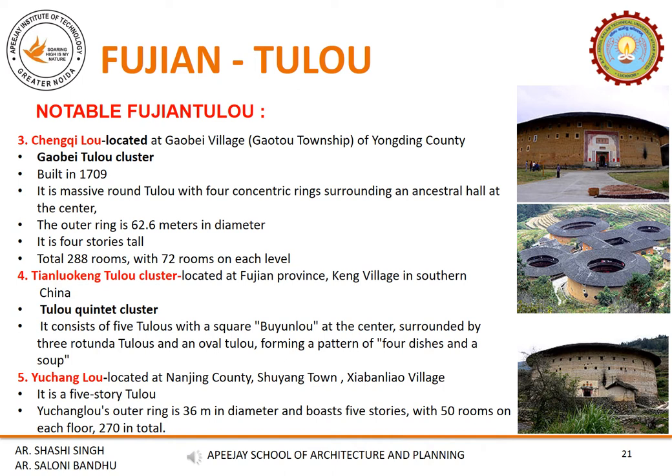Fourth example is Tian Liu Kang Tulo cluster, which is located in Fujian province in southern China. It belongs to the quintet cluster, consisting of 5 tulos with a square Buyon Lo at the center, surrounded by 3 rotunda tulos and an oval tulo forming a pattern of 4 dishes and a soup. Fifth one is Yuchang Lo, located at Nanjing County. It is a 5-story high tulo. The diameter of the outer ring is 36 meters. There are 50 rooms on each floor and a total of 270 rooms.